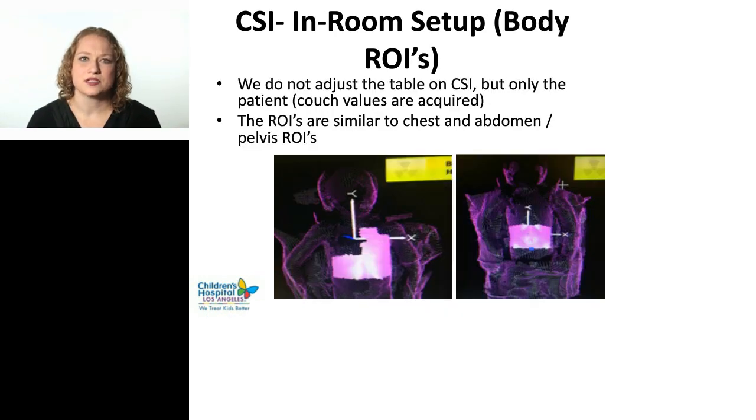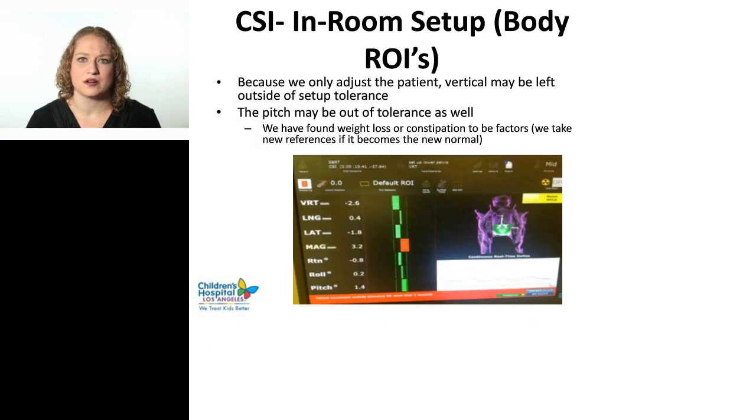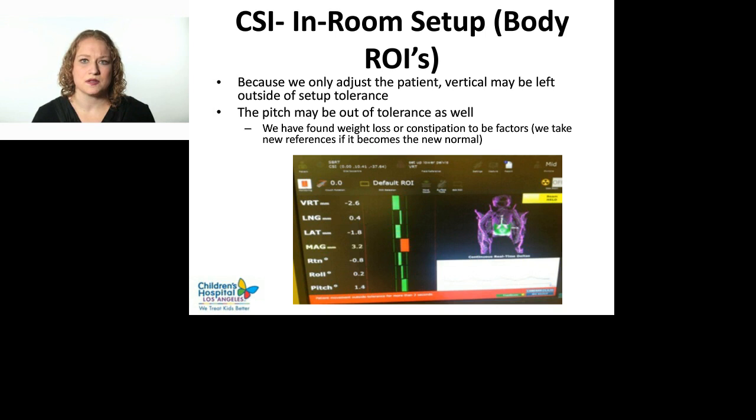When setting up our patients for CSI, we do not adjust the table, but only the patient. So our couch values are already acquired. The ROIs that we use are similar to chest and the abdomen pelvis ROIs. Because we only adjust the patient, the vertical may be left outside of the tolerance. The pitch may also be out of tolerance as well, and we have found that weight loss or constipation may be factors. If it becomes more consistent, we will take a new setup so that we can see this from day to day.